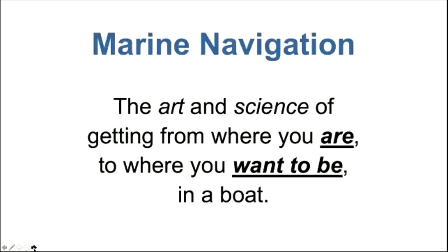Next slide, please. So for me, I've come up with a little way to think about marine navigation. And I talk about it as the art and science of getting from where you are to where you want to be in a boat. And the reason we talk about it this way is that there's definitely a science to it. So you'll learn about GPS and weather prediction and the science that comes from all of the navigational tools that we use. But there's also an art.